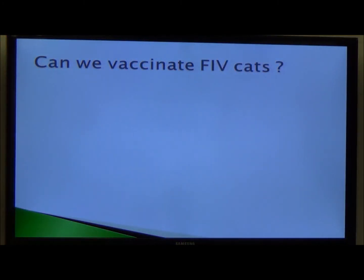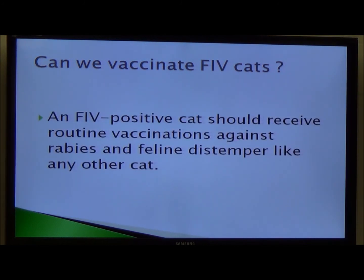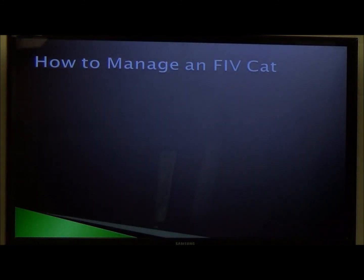Can we vaccinate FIV cats for other vaccines? Yes, we can. An FIV positive cat should receive routine vaccinations, the core vaccines, which are distemper and rabies. Okay, so having FIV doesn't mean that you will not give the vaccines. You can. Remember that they normally live 10 to 12 years after they get the infection.